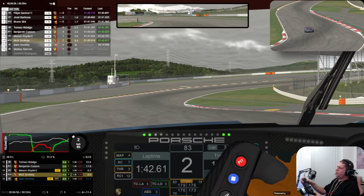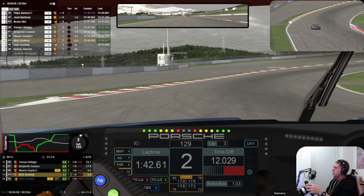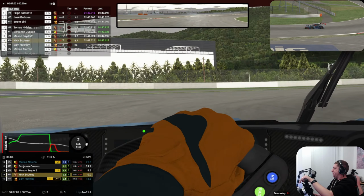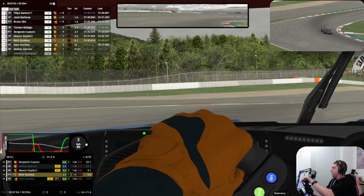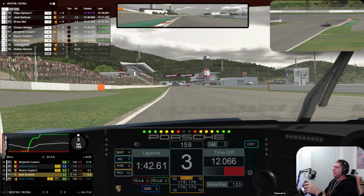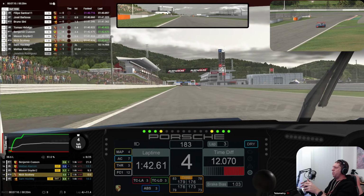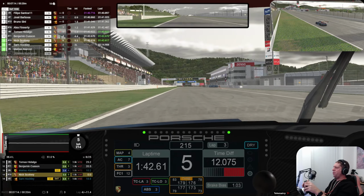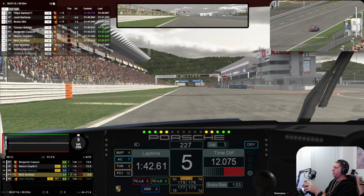Just the car just doesn't feel the same as it did in practice. I literally drove 17 laps in practice and only got 2 incident points. And now I'm just losing it at all the corners. It's really quite strange how different the car is driving.